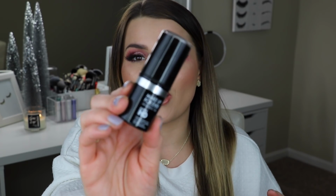Next, for foundation, something that definitely stuck out for me for the year is this Makeup Forever Ultra HD Foundation Stick. I hated this at first. I did not like it at all because I felt like it didn't give me enough coverage. But the more and more I used it, this one doesn't smell as fishy. My other one smelled really fishy.